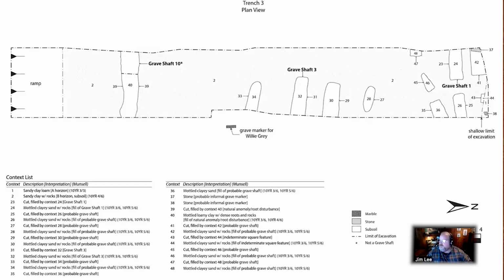And this is the plan view of the site again. Grave shafts 1 and 3 were in here.